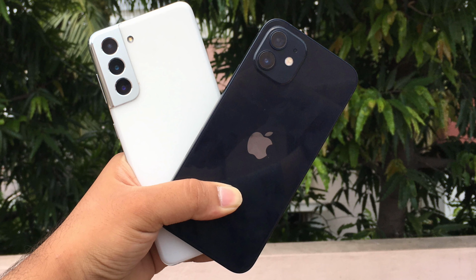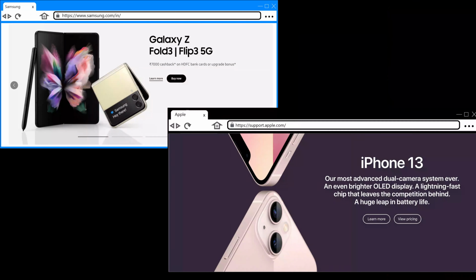It's Rishi here. The iPhone 12 and the Galaxy S21 are two premium phone offerings from Apple and Samsung. They have most of the features their higher end variants have, but for hundreds of dollars cheaper. Apple just released the iPhone 13 and Samsung released the Z Fold 3 and the Z Flip 3 just a few weeks ago. So the prices of the iPhone 12 and the Galaxy S21 will have dropped even further.